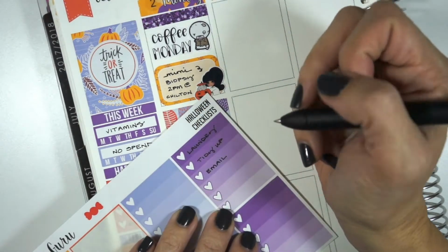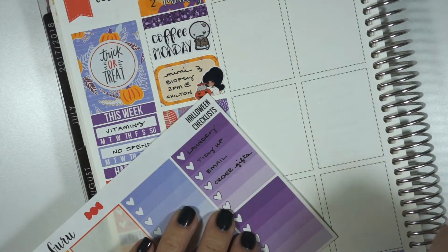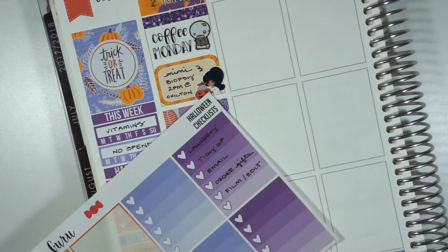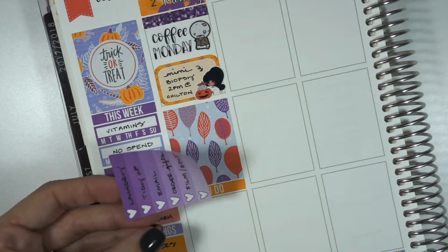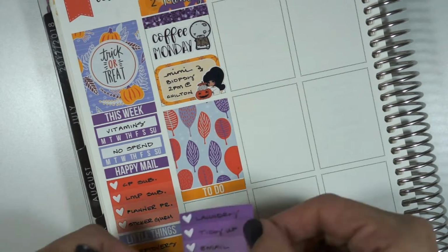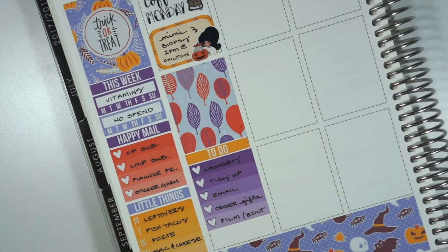I don't really have much rhyme or reason when I'm putting down stickers. I just really like to mix up my colors and kind of mix things around a little bit. So it's usually just me picking colors based on what's next to it. I'm just going to trim off the part of the checklist that I don't need.